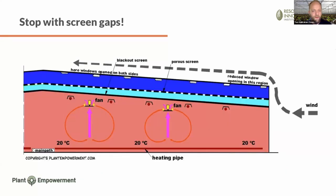Next slide, please. So it's better to take out the influence of the wind, and we can do that by fully closing the screen. So we shouldn't apply screen gaps, because with these screen gaps, as I showed you, air can go up and down at other spots, but that's something we do not want. So we should work with the screens as they are intended, as they also give the highest energy saving value by applying them fully, and not apply screen gaps, because then the wind has no influence on the internal growing climate, and we are much more in control, and we get a better and more homogeneous climate.